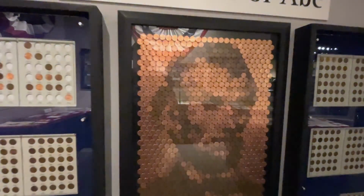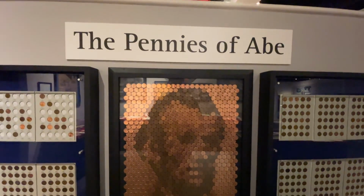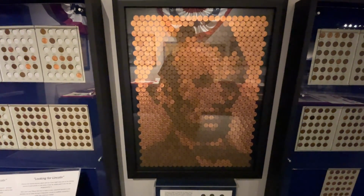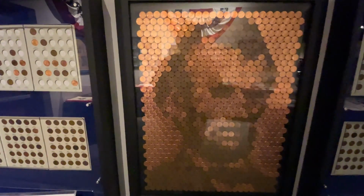These are all pennies, as you can see. It's Abraham Lincoln. Because, you know, he's on the penny. Get it?